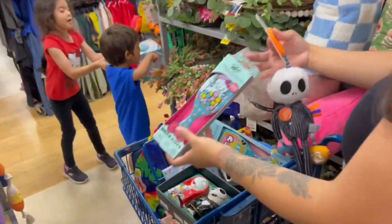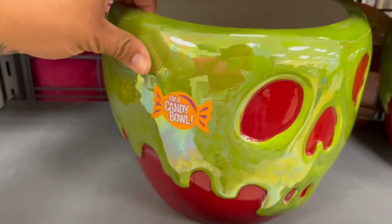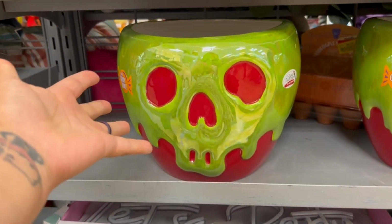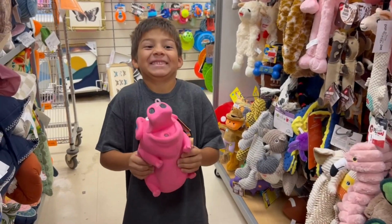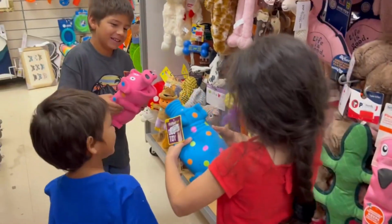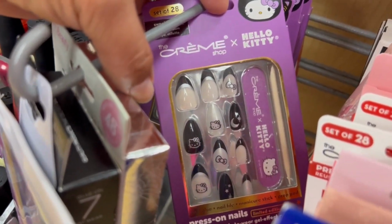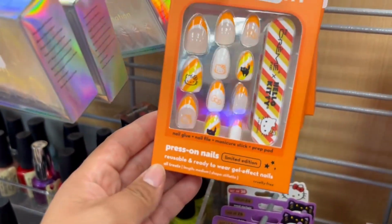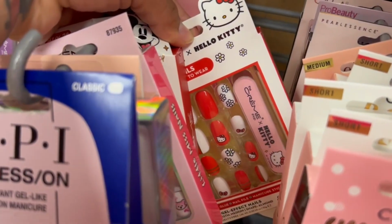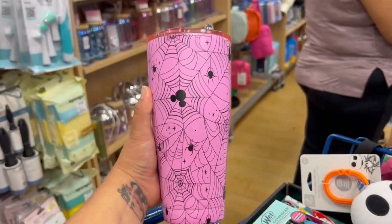Oh my gosh, guys. Look, he's pulling. He could pull. This is the coolest candy bowl I have ever seen. Or you can use it as a planter. What is that? It's a pig. Oh my gosh. Vanya's just finding all the good stuff. Look how cute this cup is.